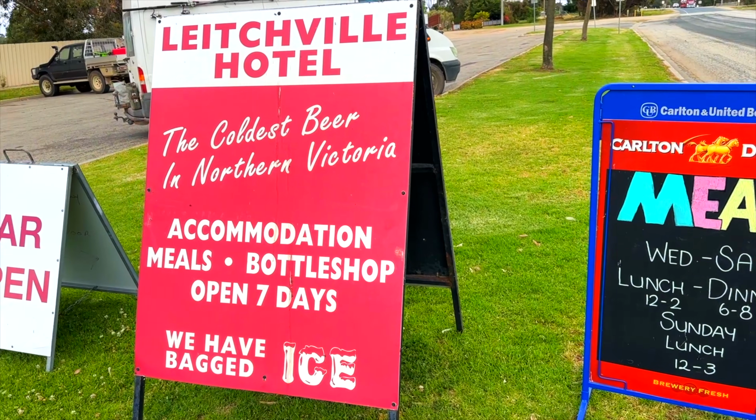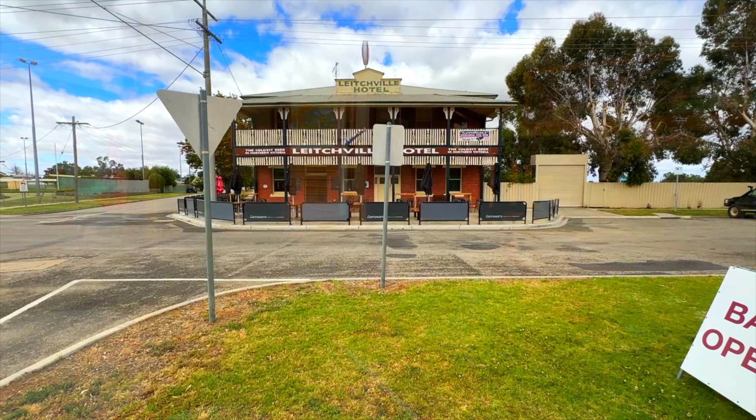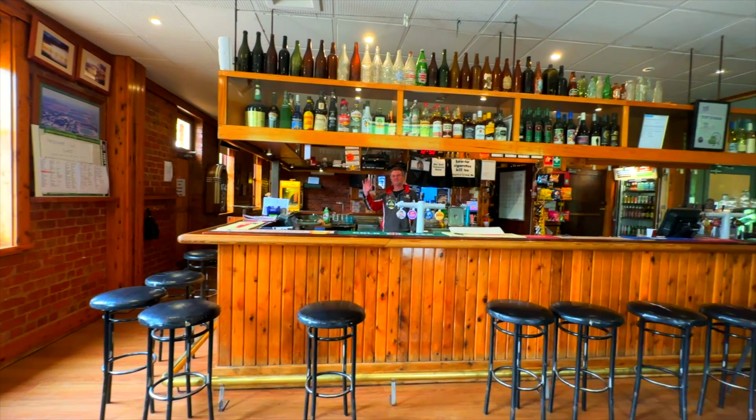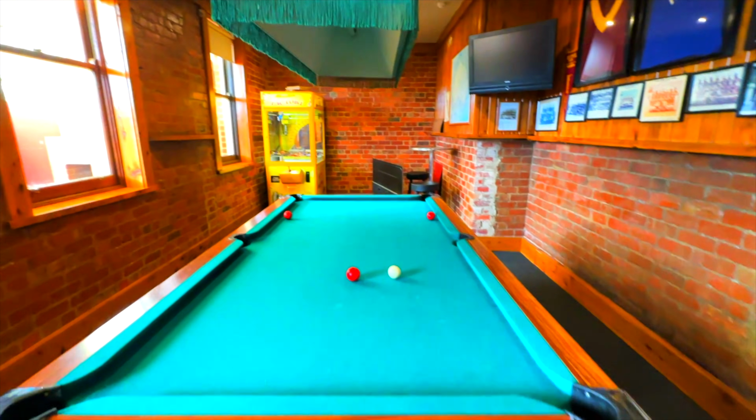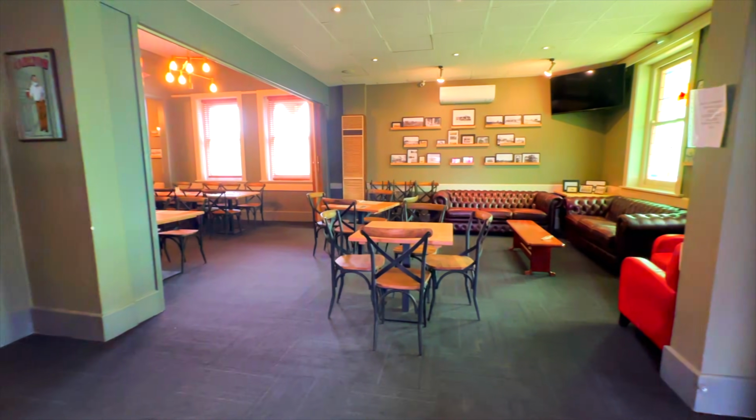It's got a pub just up the road that does meals that are open from around 12 o'clock till late every day. So pop in there. Look, the meals are only from Wednesday to Saturdays. On those days and get a meal, you're laughing. But what a great little place to stay.